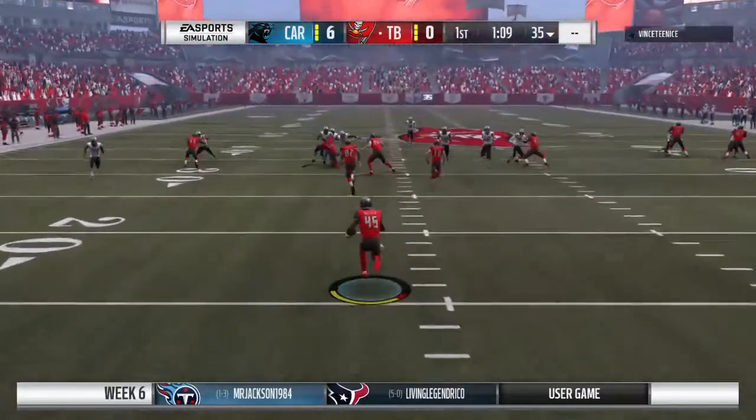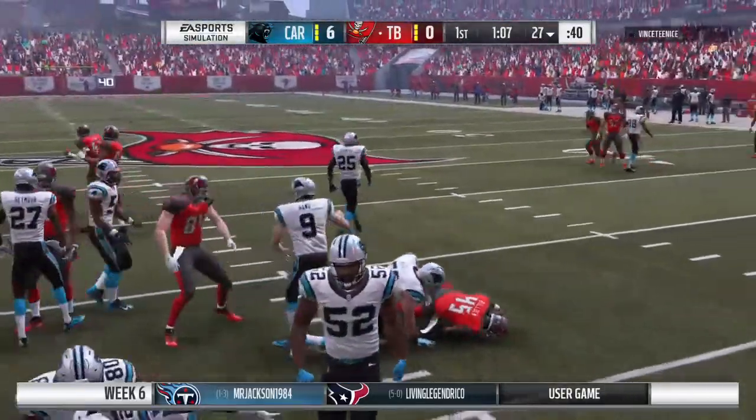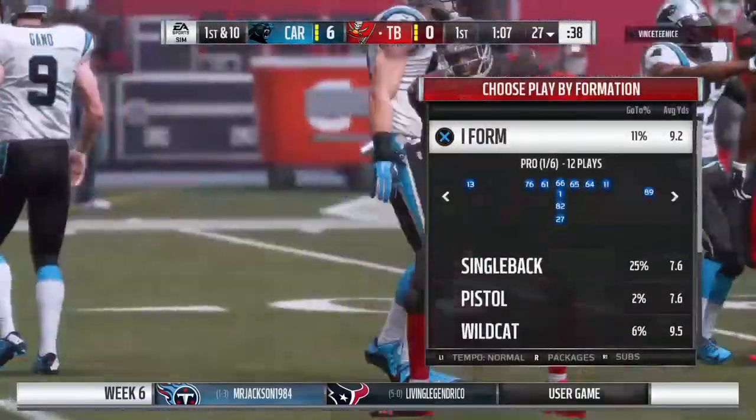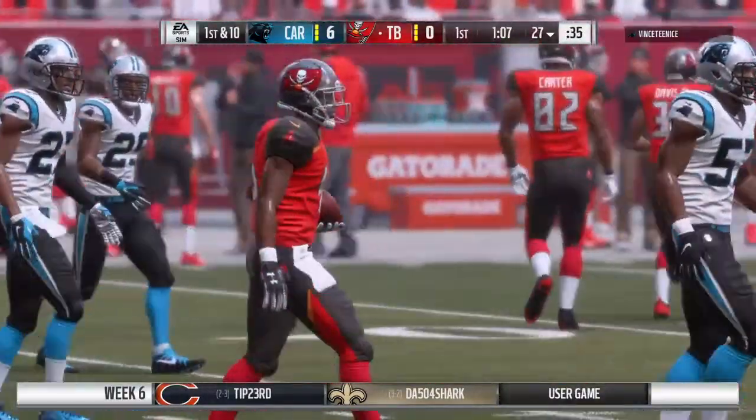This will be fielded at the 8. And he'll take this across the 25, a couple extra yards up to the 27-yard line. Now the Buccaneers offensive unit is back out on the field.